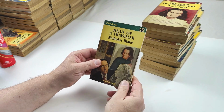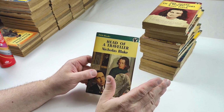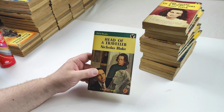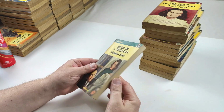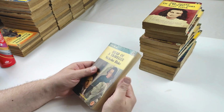So the very earliest Pans in the number series that I was doing were published in the late 40s, so 1947 upwards. And some of those, particularly those that were printed in France, weren't as well made as the ones that were printed in Britain. So those ones needed more work, and in a lot of cases the spines had come off and needed regluing.